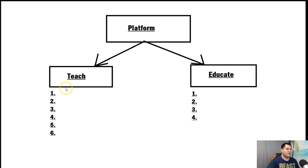Okay, I'm going to teach them every single step. Now that's great, and that can work, but it can be very time consuming on your part because you have to take somebody from beginner and teach them every single step. Here's the difference between teaching and educating.